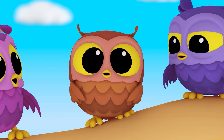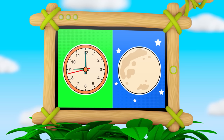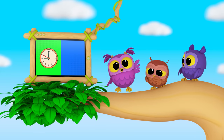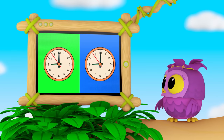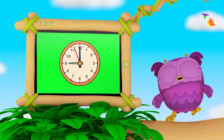What guessed next. Is it the moon? No, this is not the moon. This is something you can hang up on a wall, and it can tell you the time. Hoot guessed last. Clock? Yes, it is a clock. Nice guess, Hoot.